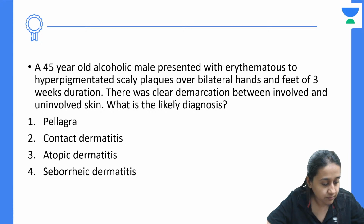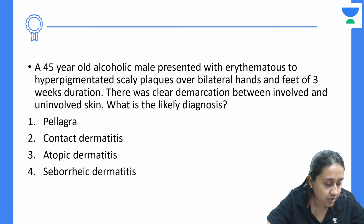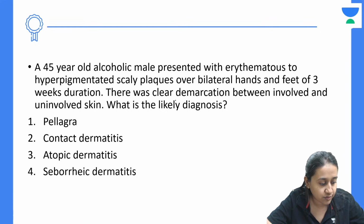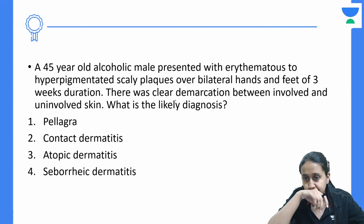Next question. A 45-year-old alcoholic male presented with erythematous to hyperpigmented scaly plaque over bilateral hands and feet of 3-week duration. There was clear demarcation between the involved and the uninvolved skin. What is the likely diagnosis?